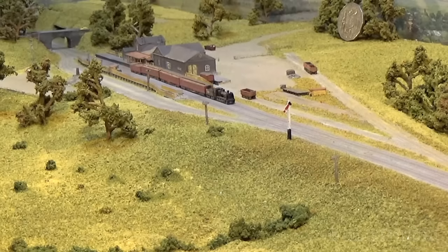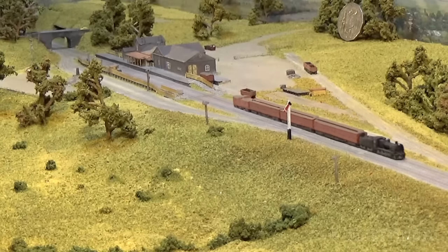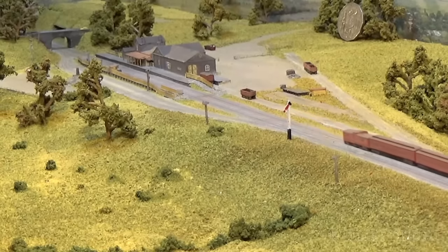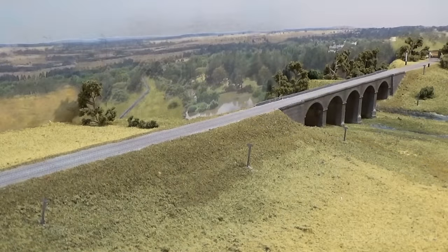The track plan is a simple double-track oval with half the track hidden behind the back scene. It is a fully automated exhibition layout, with 8 trains taking their turn in the scenic section. All the trains and structures are 3D printed on a basic fused deposition modeling FDM printer in thermoplastic polymer ABS.